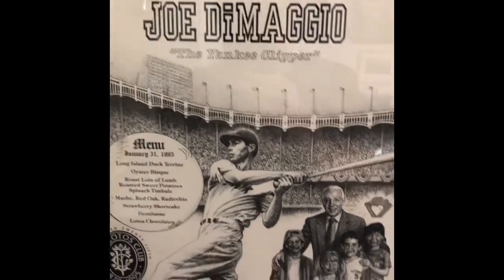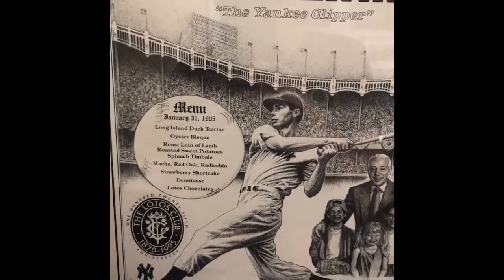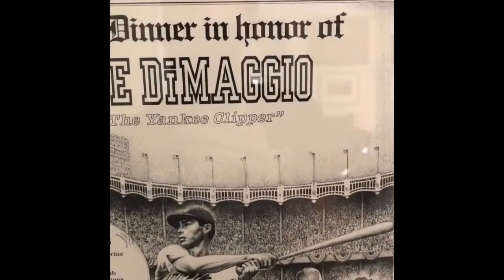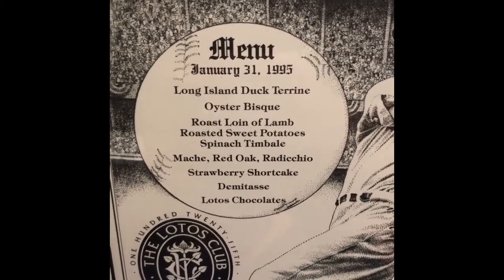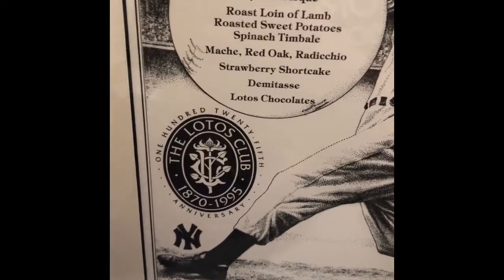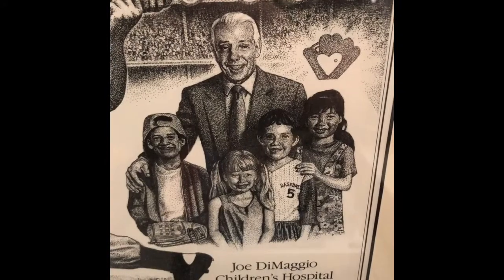So I gotta do some research on it, but picked this up for only $10, nicely framed. And apparently Joe DiMaggio came to this event back in 1995 because it was to honor him. It says state dinner in honor of Joe DiMaggio, the Yankee Clipper, and it even includes what was on the menu at that time, January 31st, 1995. It shows duck and oyster bisque and roasted lamb, etc. for the entrees. It's from the Lotus Club, and it also has a nice picture of Joe DiMaggio's Children's Hospital. So a real cool piece.